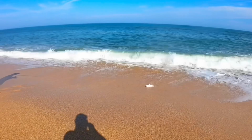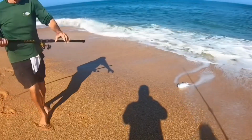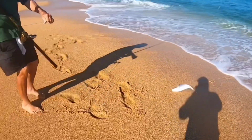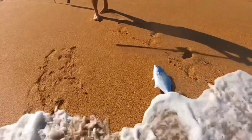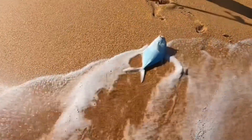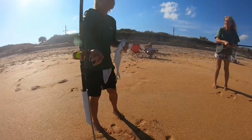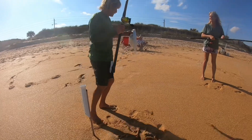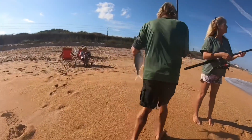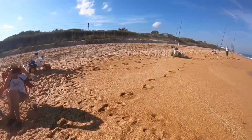There it is. That's why. Got it. That boy. There it is, guys. Look at that. Oh my God. This is why they call him the goat. Look at that pompano, guys. Hey, get the death grip on it. Woo! The goat at it again. Man, you guys seen this? You seen how he fought this fish? You'll never see this. Perfect.